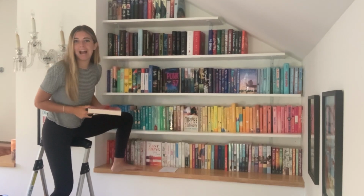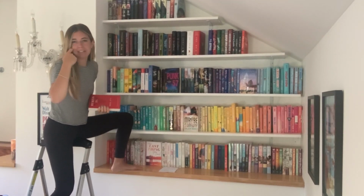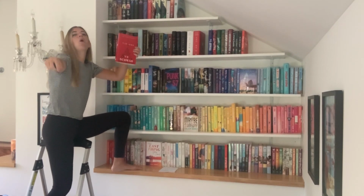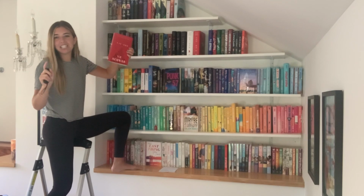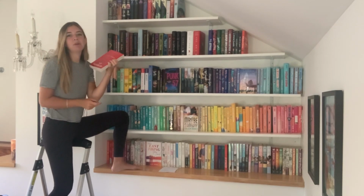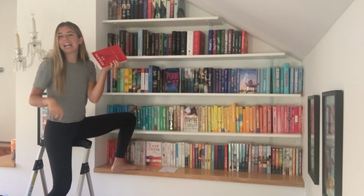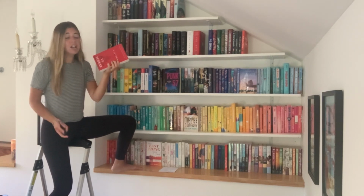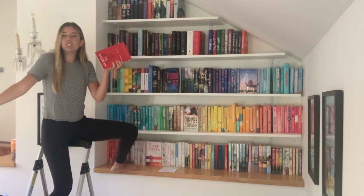Oh, and just by the way, I'm not coming down over there because my least favorite book is going to be Vicious by V.E. Schwab, and it doesn't deserve for me to go all the way off of this ladder just because I didn't like it that much. I know that so many people absolutely love this series, but I wasn't a really big fan of it. I did read the entire first book, but then I didn't continue with it only because I was like, what am I missing? I just wasn't a fan of it.